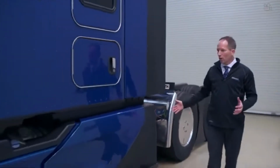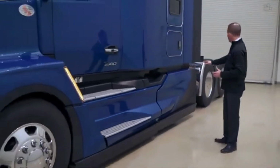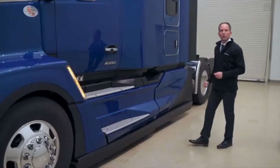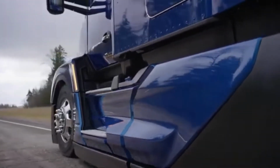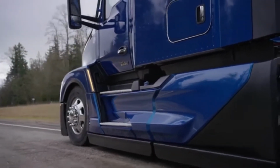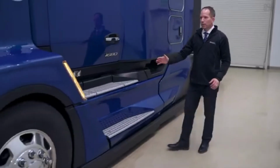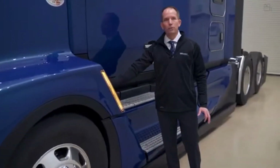Now the T680 has all new fairings that you see here, which allow air to smoothly move down the side of the vehicle, across the tandems, and onto the trailer. The new chassis fairings are so aerodynamic that we no longer have to offer full wheel-to-wheel chassis fairings. We can have a partial that has improved aerodynamics. And one of the other things that we've done is we've developed a vent in the back of the fender well that allows air to come from under the engine compartment and come out around the step area.